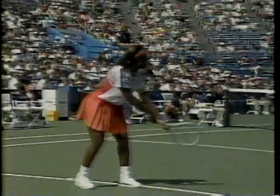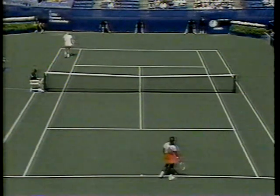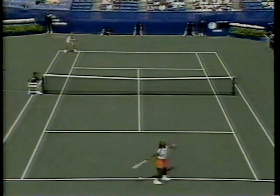Shaky toss that time by Zina. Didn't get it into the court at all. Toss that ball forward if you can. It helps you. Another one. Martina should step into the court a little bit too and try to scare Garrison. Look at her over in the alley now.